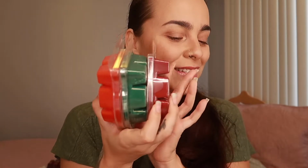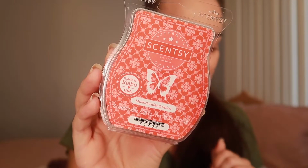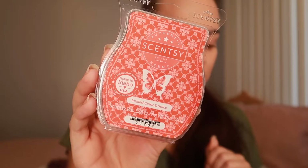All right, guys, so I actually have more first sniffs to do with you because I forgot that I ordered the holiday collection. So we're just going to get started with that. The first one we have here is Mulled Cider and Spice. And Scentsy says, juicy blood orange is the start of a sweet fruit cider spiced with cinnamon.